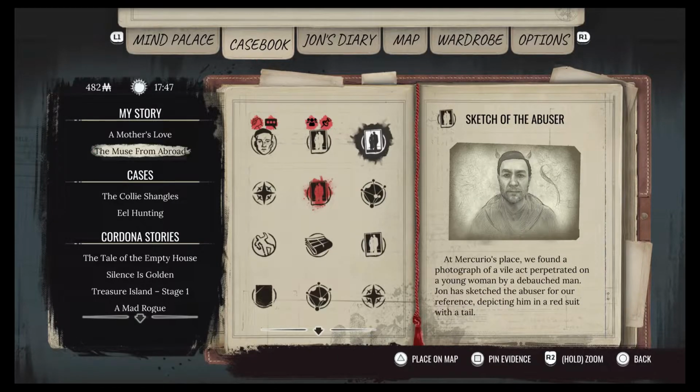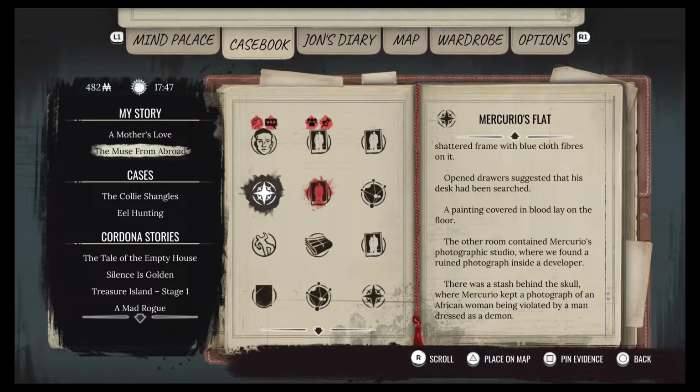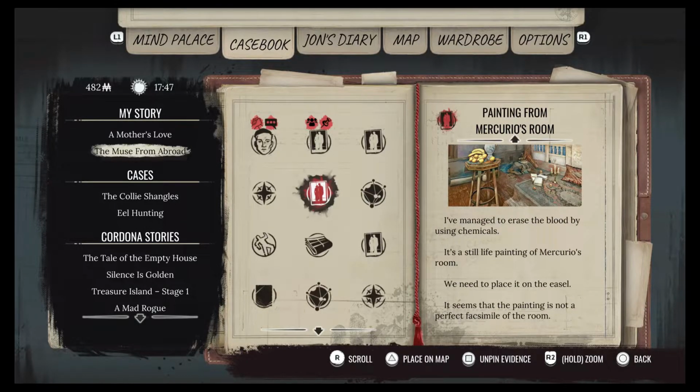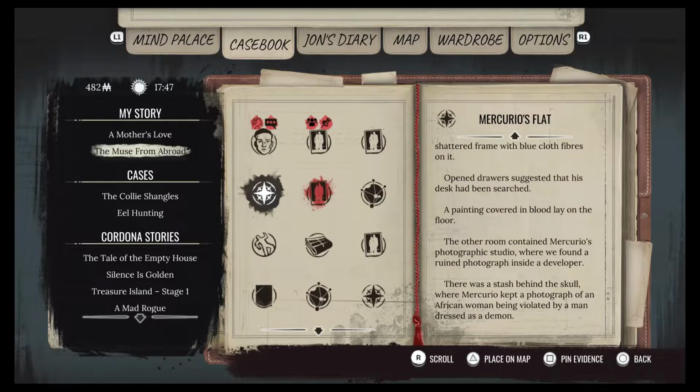Okay. Sketch of the abuser. At Mercurio's place, we found a photograph of a vile act perpetrated on a young woman by a debauched man. John has sketched the abuser for our reference, depicting him in red suit with a tail. Alright. So there was a stash behind the skull after Mercury kept a photograph of an African woman being violated by men dressed as a demon.